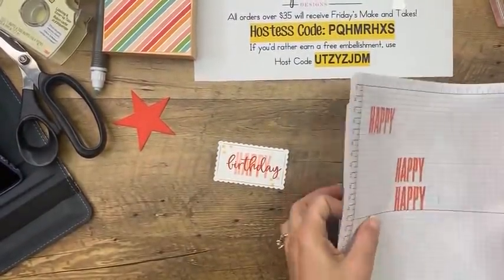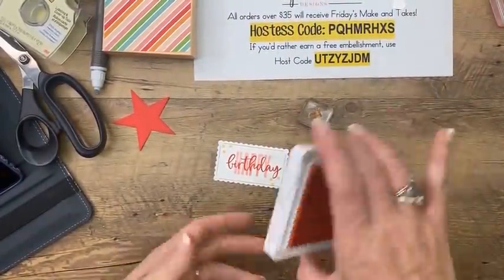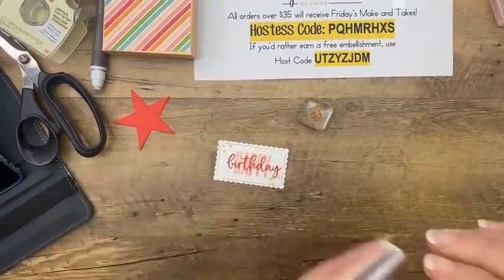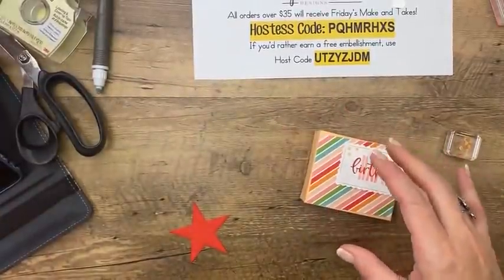All right, so I stamped the little X's in, I almost said it again, Pale Papaya. It's not Peekaboo Peach, Pale Papaya. And we're gonna layer all of these up and then we are done.